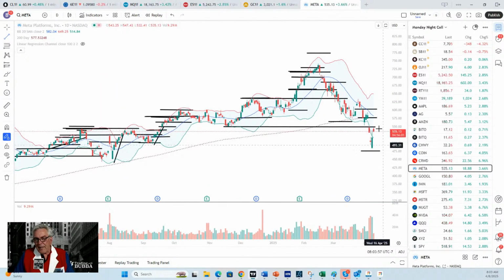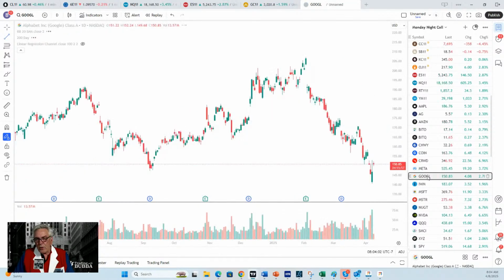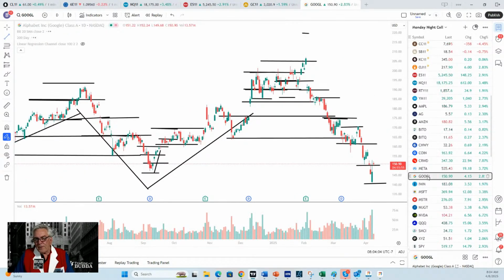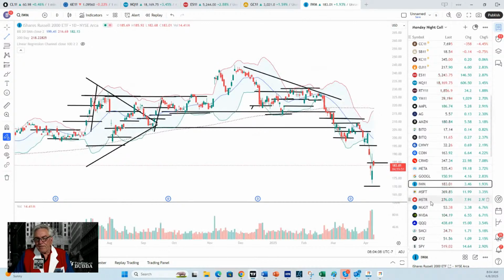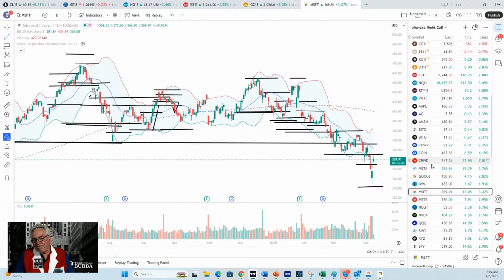Meta, same thing. It's right back to where we sold it. Nothing to do here. Google is profitable. Okay. IWM also, working its way. Microsoft, again, if you put it on, it's profitable right now. But again, the week's not over. It could be very wild. It could be a little crazy here. A lot of things can go on before the weekend.